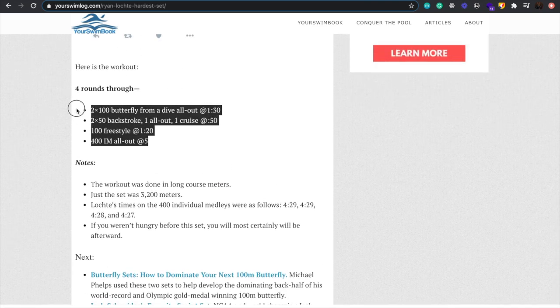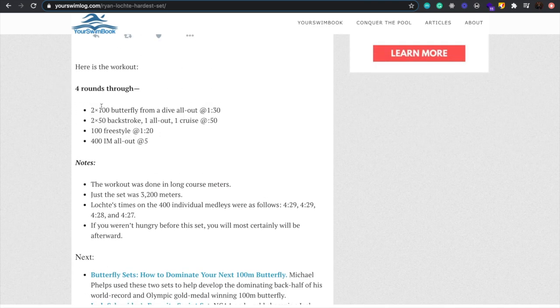And the workout that he did was 2 times 100 fly all out at 1:30, and then 2 times 50 backstroke, 1 all out, 1 cruise at 50, 100 freestyle at 1:20, and a 400 IM all out at 5 minutes. So this is more like a 400 IM set, but I feel like you could really benefit your 200 IM by doing this, and your last 50 of your 200 IM you won't die as much, and you'll be much better in that 50 if you do a set like this.